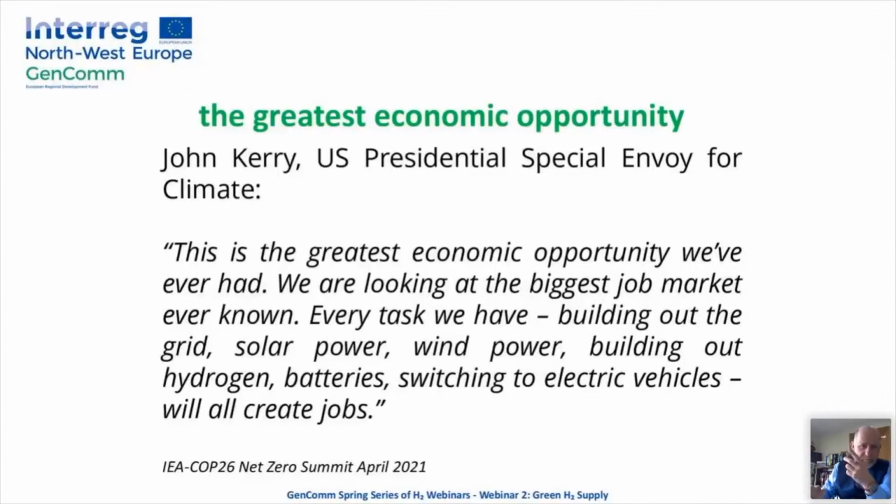In the IEA conference last week, John Kerry, US Presidential Special Envoy for Climate, stated, "This is the greatest economic opportunity we've ever had. We are looking at the biggest job market ever known. Every task we have, building out the grid, solar power, wind power, and building out hydrogen, batteries, and switching to electric vehicles will all create jobs." And the opportunity for us engaging is to make sure that we have a part in that to play.